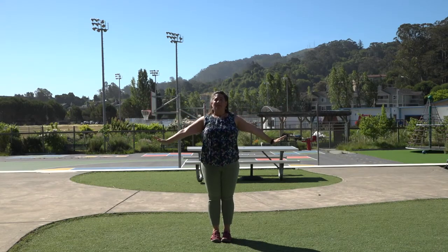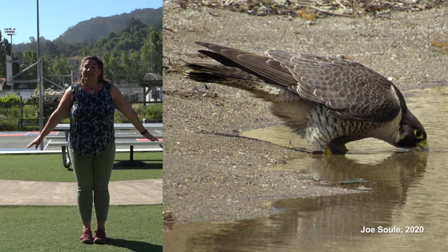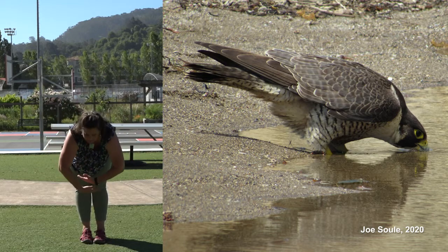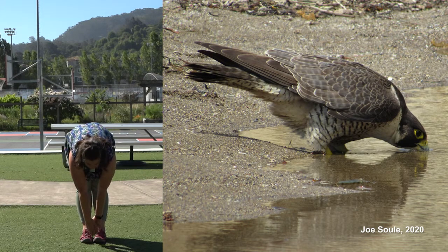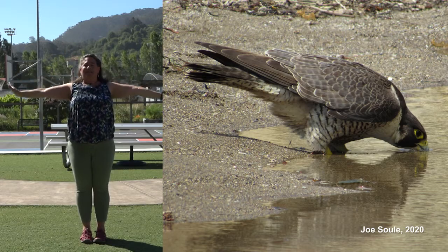And now we're gonna bring our arms back to that blue heron. And we're gonna roll over and look like the peregrine sipping water. So deep breath in, roll your body forward, cradling your arms. Put your arms straight down like it's your beak. Deep breath in, deep breath out. I want you to bring your arms up. Deep breath in. And ending in the blue heron.